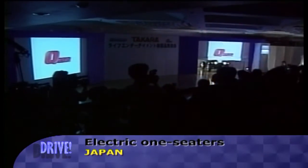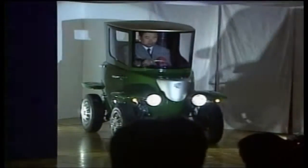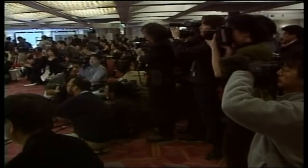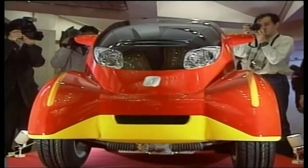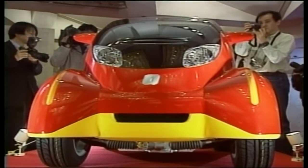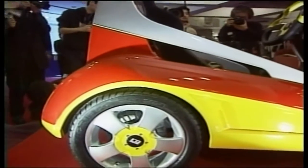It may look like a toy, but you still need a license to drive this battery-powered vehicle. A vintage-style model, oddly named Modern Times. President of Takara Company, Kato Sato, hopes the 2 models of single-seater electric cars will be sold in toy shops, car dealerships, motorbike and bicycle stores. The car's battery can be charged from an ordinary electric socket, and it has an 80-kilometer range. In addition to Modern Times, there is the 2010 model.